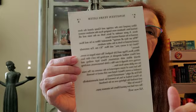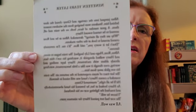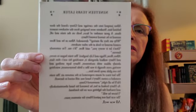And then we have, it looks like a page out of the Deathly Hallows book. It's a paper replica of the last page of the Deathly Hallows book.